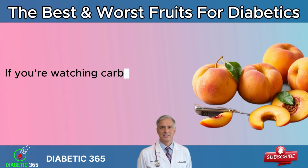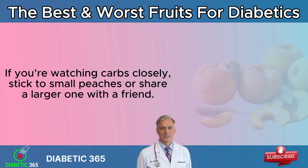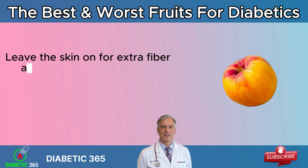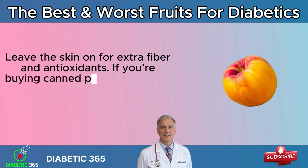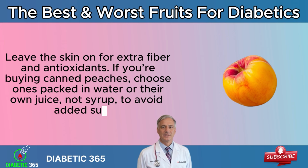If you're watching carbs closely, stick to small peaches or share a larger one with a friend. Leave the skin on for extra fiber and antioxidants. If you're buying canned peaches, choose ones packed in water or their own juice, not syrup, to avoid added sugar.